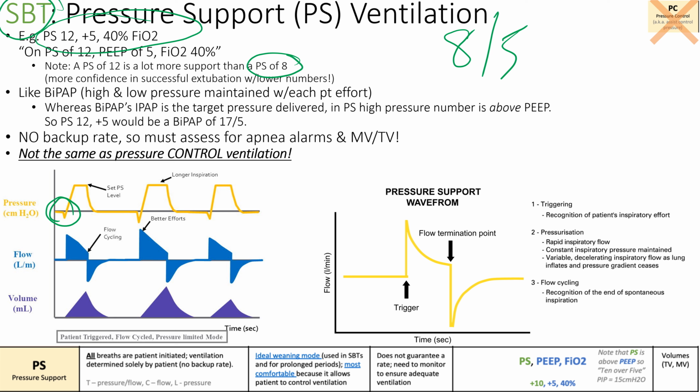This is like BiPAP as well, where you set a high pressure and a low pressure, an IPAP over EPAP, but they can't get their wires straight. I guess they're crossed, because BiPAP of 12 over 5 means go to 12, come down to 5. That's not what pressure support is. Pressure support is start at 5, go 12 higher. So really 12 over 5 in BiPAP terms for pressure support is 17 over 5. It's stupid. That's just FYI, there is a tiny little difference there.